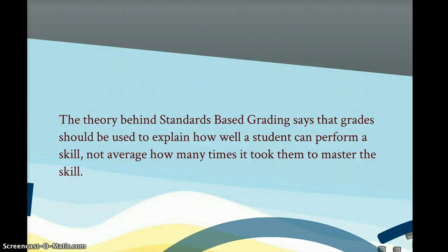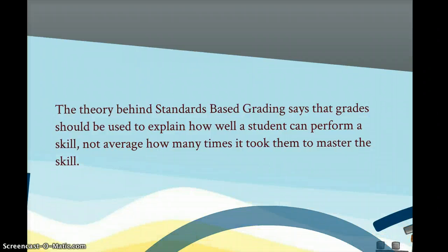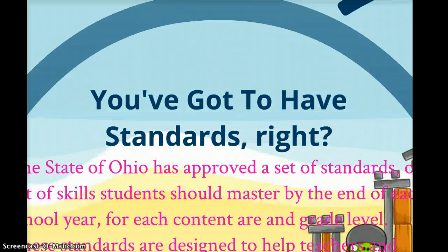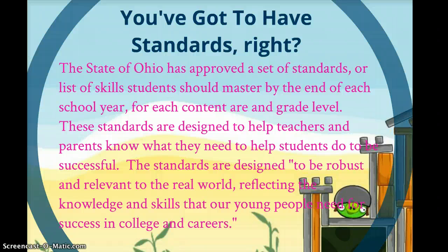The theory behind standards-based grading says that grades should be used to explain how well a student can perform a skill, rather than average out how many times it took them to master a skill in the first place. So you'll hear a lot about standards. We've got to have standards, right? Well, the state of Ohio has approved a set of standards, or academic standards, or a list of skills that students should be mastering by the end of each school year for each one of their content area classes and grade level.